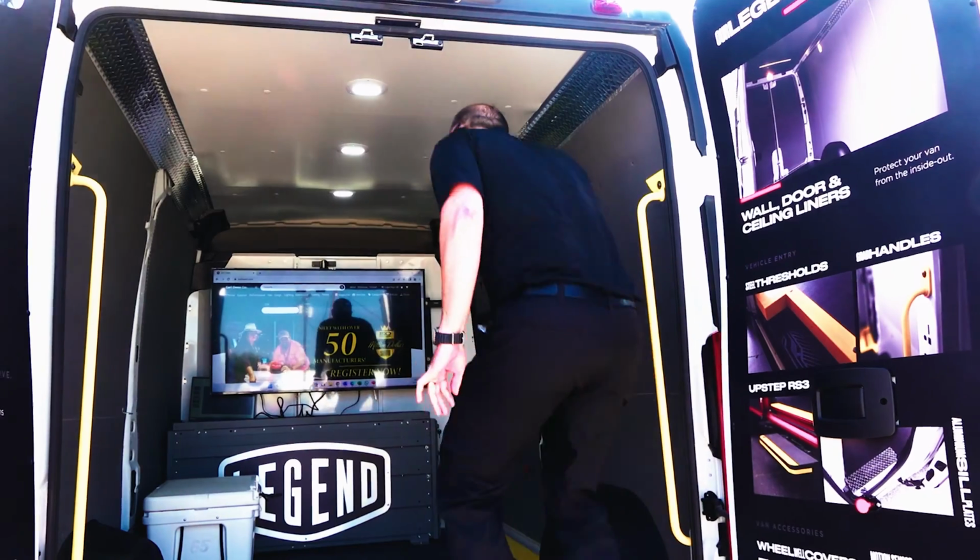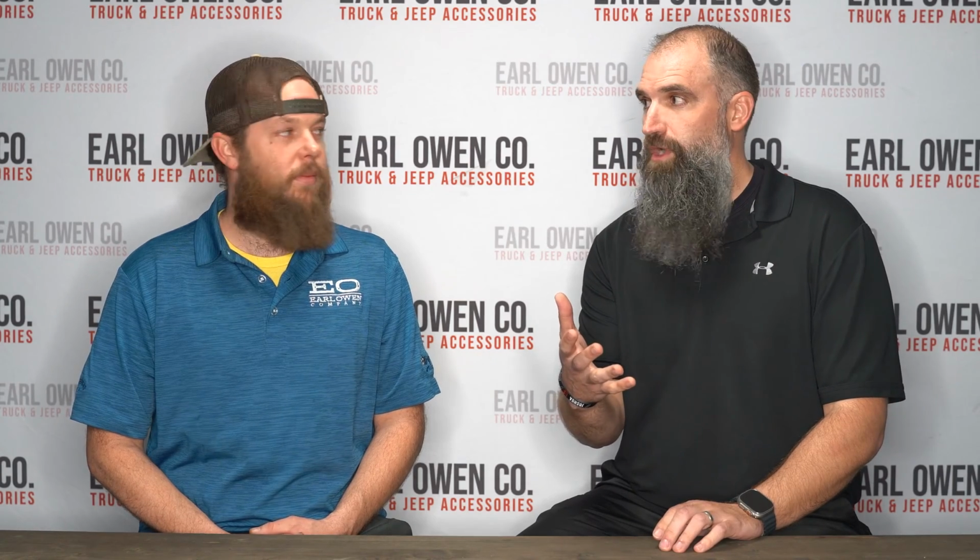With our lights, they are motion sensor lights, so it's going to come on, last for about 30 seconds, then it's going to go off when there is no motion in the back of the vehicle.